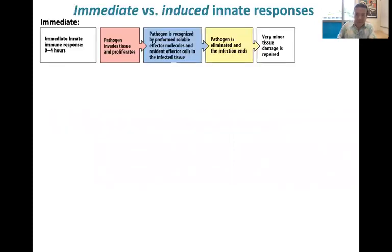Okay. So let's kind of think about what's going on. The immediate part of our immune system means within the first few hours, right, we have pathogens that invade the tissues and they begin to proliferate, and they begin to multiply. Fortunately, the pathogen is recognized by preformed, ready to go, soluble molecules like our complement proteins and also our resident effector cells like our macrophages that are already there patrolling around. The pathogen is eliminated, the infection ends, and that's the end of the story, right?